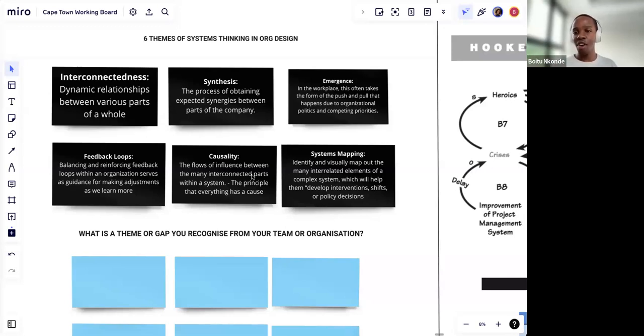So it's almost like the industry blindness that you can adopt from working in a certain team or organization over an extended period of time. How do I find better ways or new ways to communicate with the people that I interact with on a consistent basis? And how do I actually ensure my engagement consistently? So from a causality standpoint, the flow of influence between many interconnected parts within a system. So the principle that everything has a cause, whether it's engagement or disengagement.